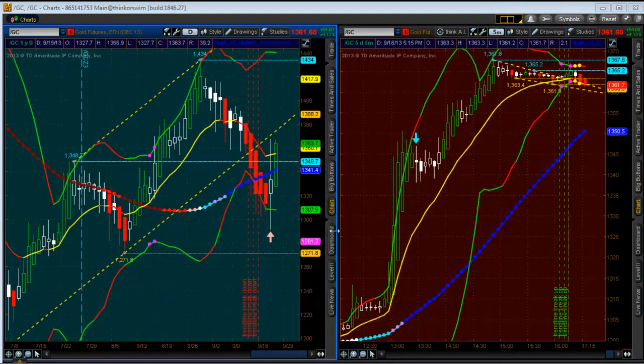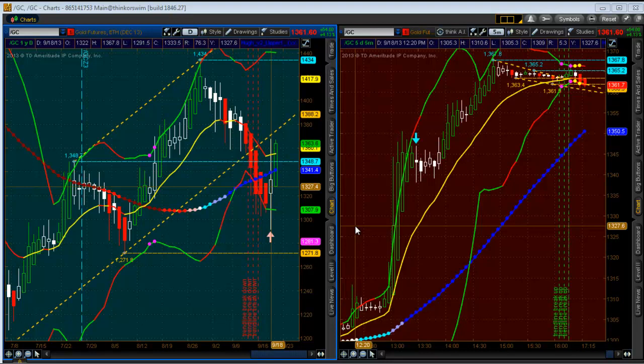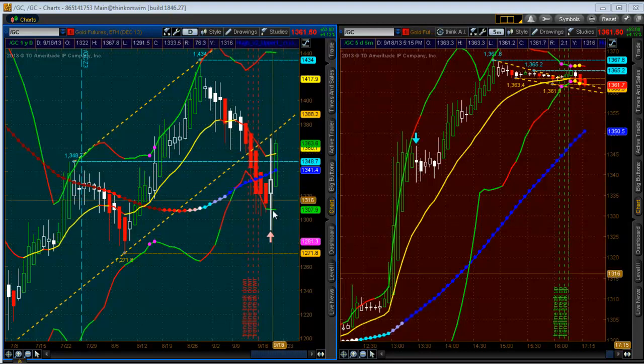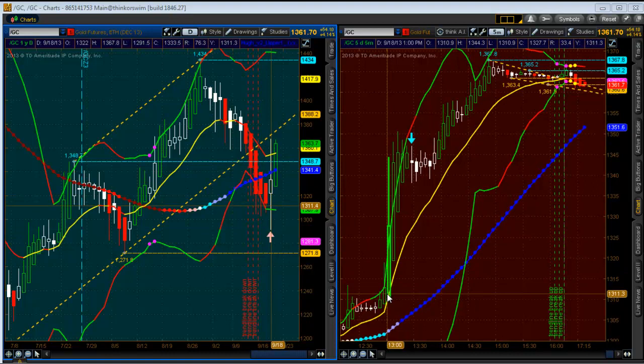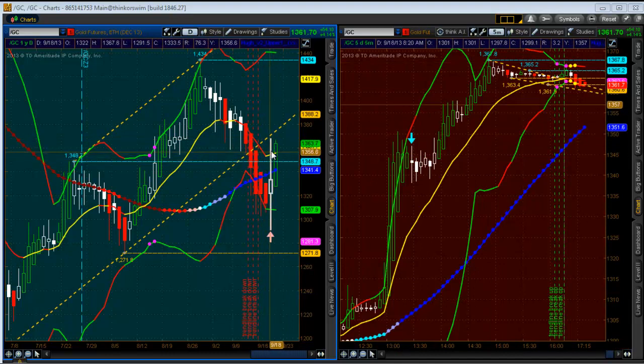Now the other market that really got a big pop to the upside was the gold futures. With the dollar getting hit hard and quantitative easing staying in place, there's a big oversold situation here to begin with on gold. You can see how it was sold down to 1291, and that was today. Then when the Fed released the news right here at 1 o'clock Central, it exploded to the upside and made a new high up here at 1367.80. It came right back up, back above the critical moving averages, and right into this resistance area. Huge move to the upside.